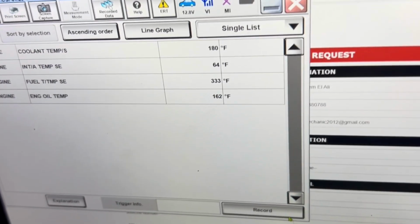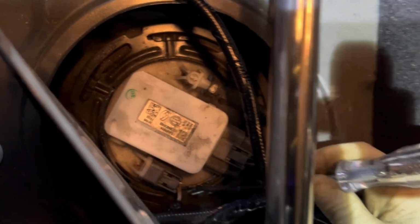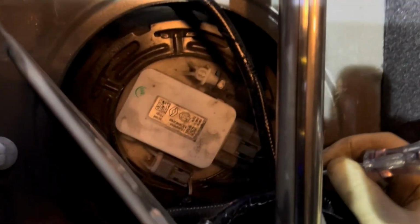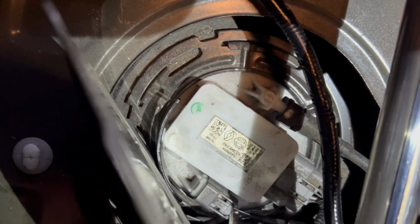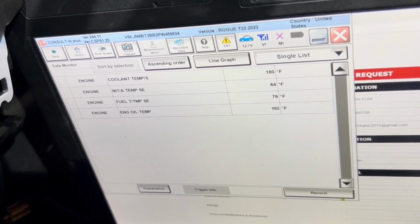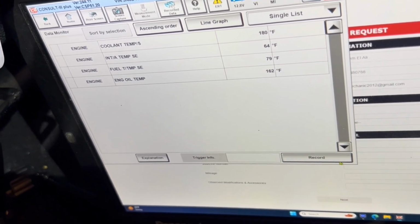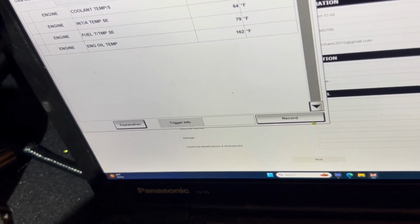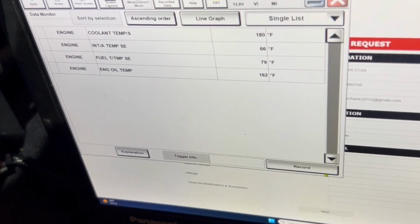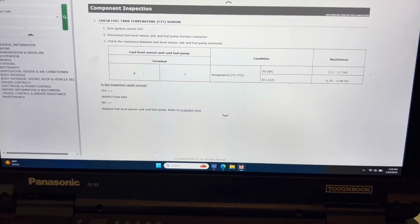331 degrees Fahrenheit. So now what we did was we bypassed the sensor, and we're putting those 5 volts to ground through our test light, which obviously has very low resistance compared to the resistor in the ECM, and the ECM interprets that as very high temperature.